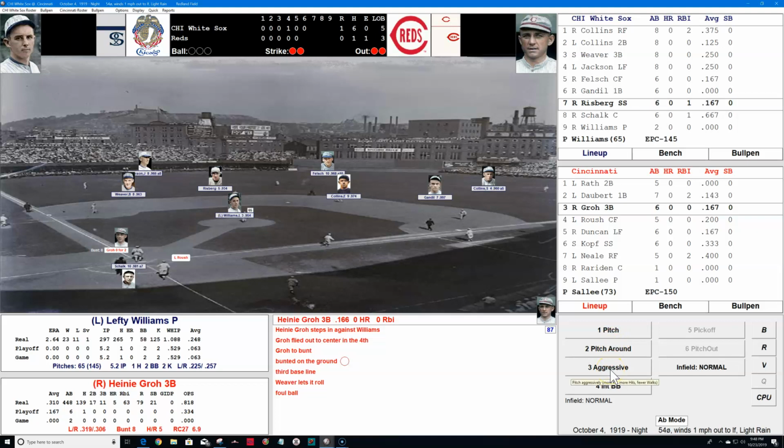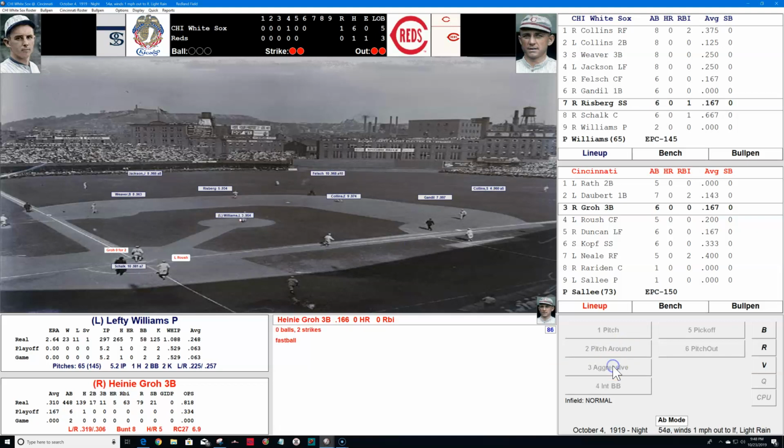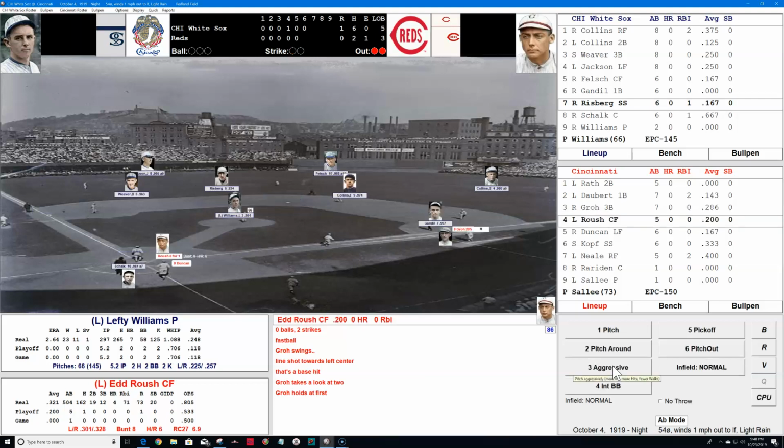Lefty Williams sets up. Aggressive pitch. Line shot towards center. That's a base hit. Groh takes a look at 2, but will hold at first. Williams couldn't get the last strike. And Groh is on at first base. Yeah, I think Williams got a little bit unsure of himself. And now here's Ed Roush. And he batted well also on both sides. .301 and .328.